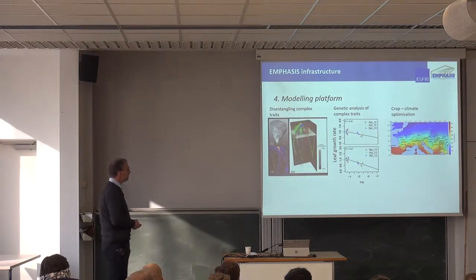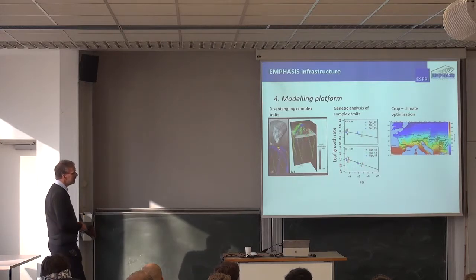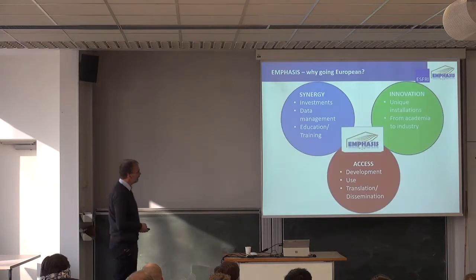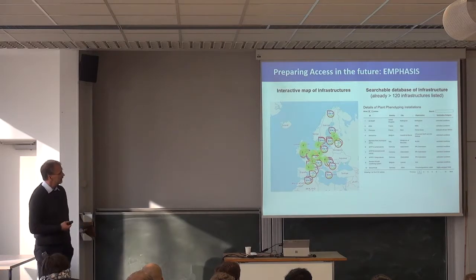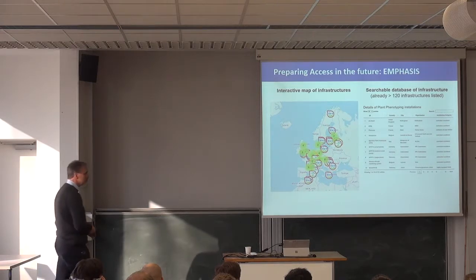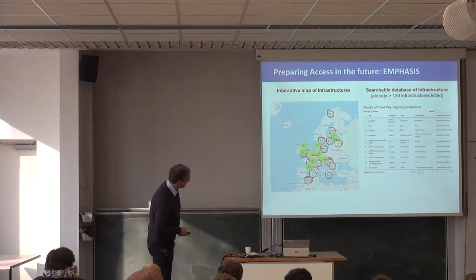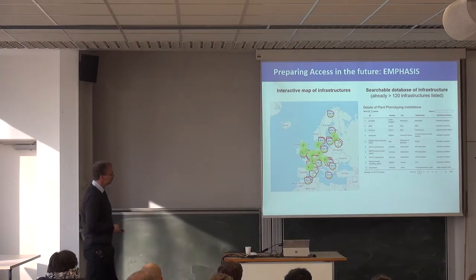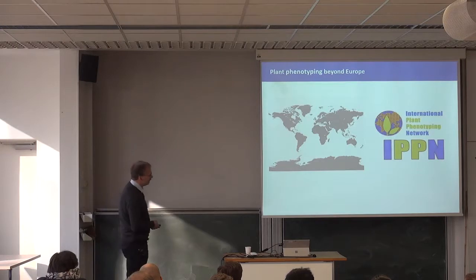Then we have the modeling platform, mainly for disentangling complex traits and doing genetic analysis. This one goes more in the direction of another S3 project we are collaborating with. And I showed you this before. We are presently running a database for infrastructures. At the moment, I think it's now over 180 infrastructures in that platform, which we put into the database as well, which people can then search for certain parameters which they would like to measure. And the last one, IPPN.